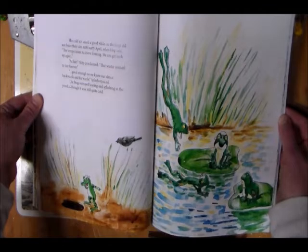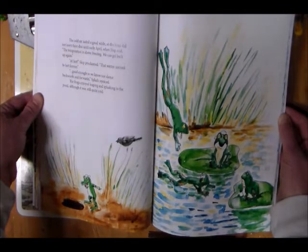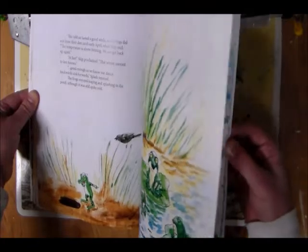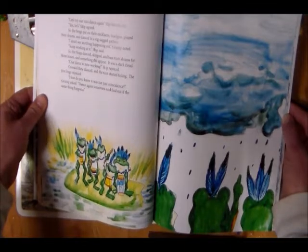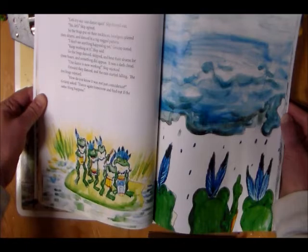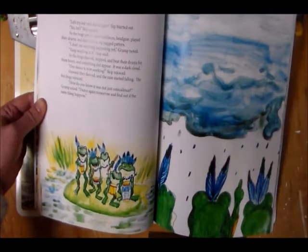"At last," Skip proclaimed, "the winter seemed to last forever." "Good, now we know our dance backwards and forwards," Splash rejoiced. The frogs enjoyed leaping and splashing in the pond, although it was still quite cold. "Let's try our rain dance again," Slip blurted out. "Yes, let's," Skip agreed. So the frogs put on necklaces, headgear, played their drums, and danced in a zigzag pattern.